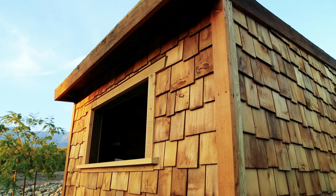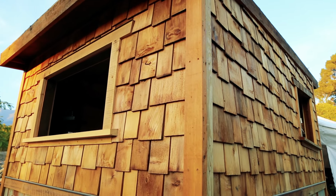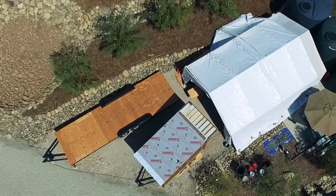I've already been so impressed with the work that I've seen from you so far. I cannot wait to see the new designs that come out of this awesome mobile workshop. Thanks a lot, Bryce. Thank you so much for sharing this with me. Of course, it's been fun.